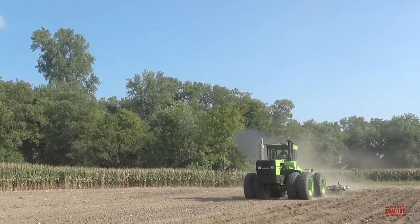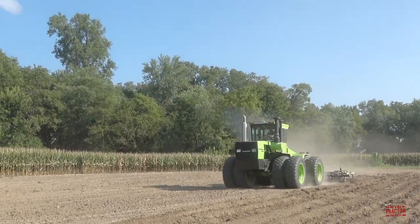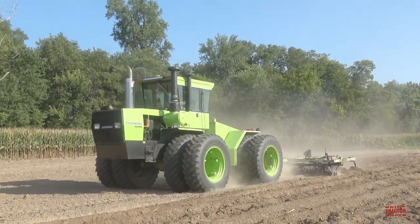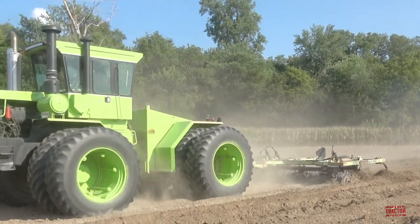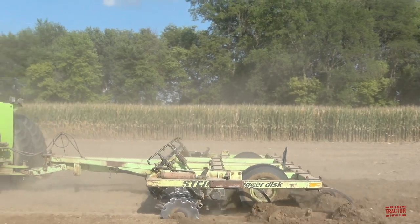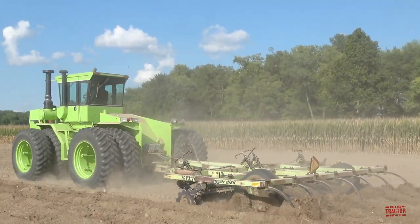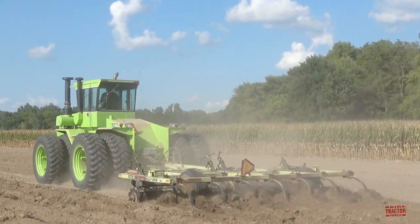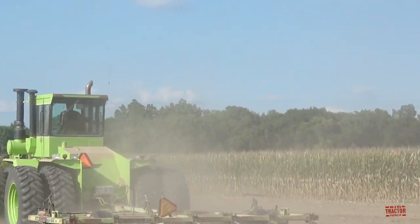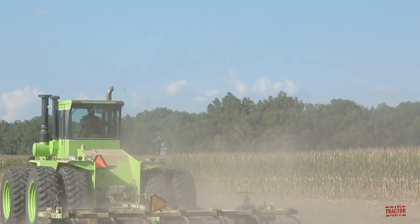This video comes to you from Belleville, Illinois, at the Renner Stock Farm's 100 Years of Horsepower Tillage Demonstrations, where a 325 engine horsepower Steiger SM-325 Panther IV articulated four-wheel drive tractor is chisel plowing with a 13-shank Steiger Digger-Disc. This tractor is powered by a Komatsu engine.